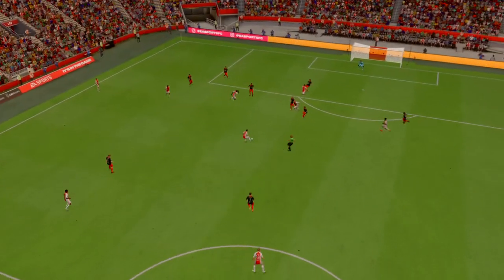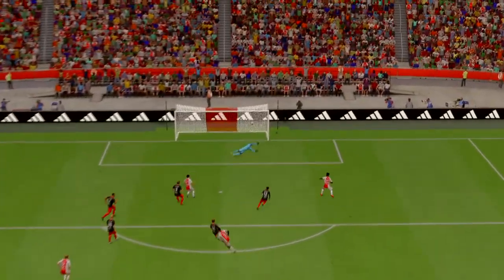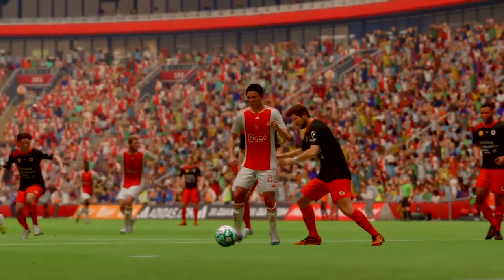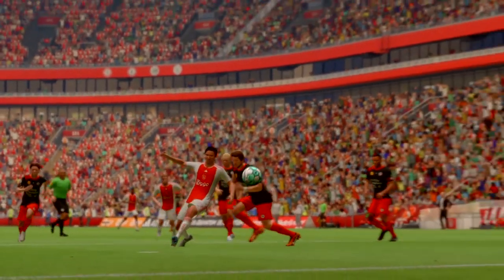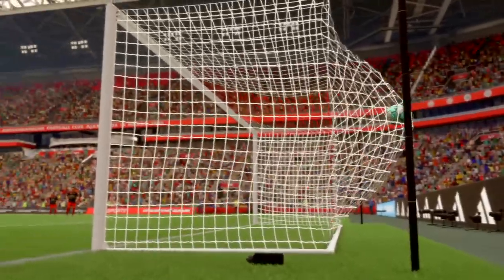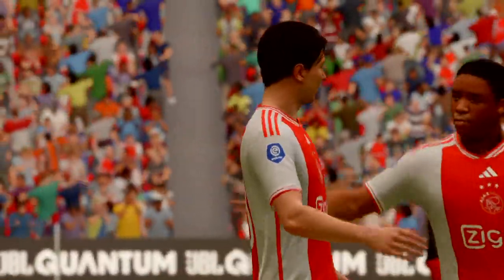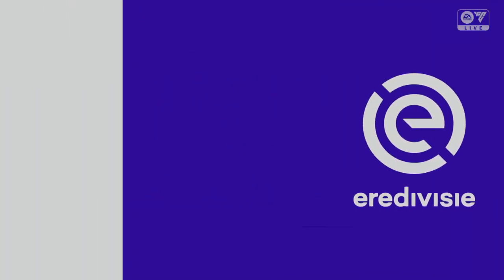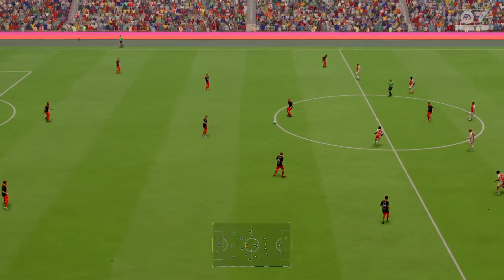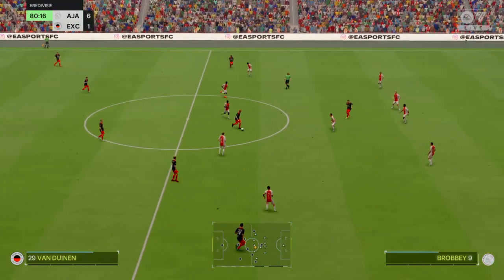Well, as the replay shows us, this is the way to beat tight marking. Just look how he turns with the ball. That's a fantastic goal, you have to say. If there were any lingering doubts about the outcome, surely they now have been removed.